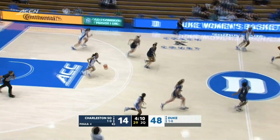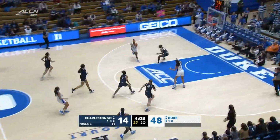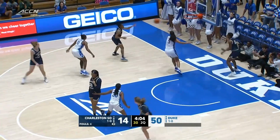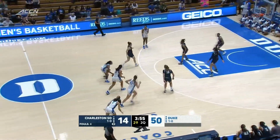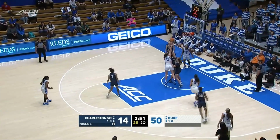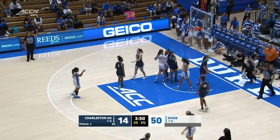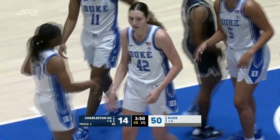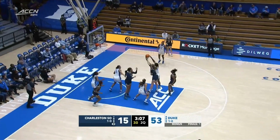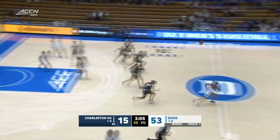There's another takeaway. It's Alba Garcia, the freshman from Spain, and a beautiful Corosdale pass. The lay-in. Charleston Southern starting to unravel a little bit. Duke continues to share the basketball. Duke's taking away the driving lines. They're taking away the passing lanes, and every shot is contested.